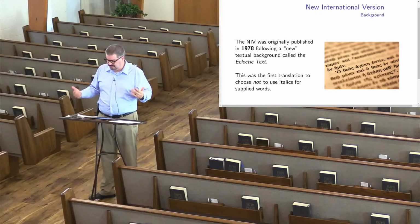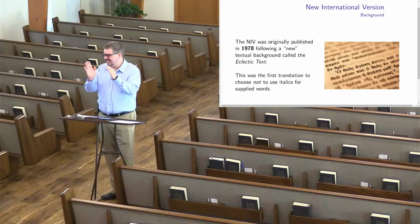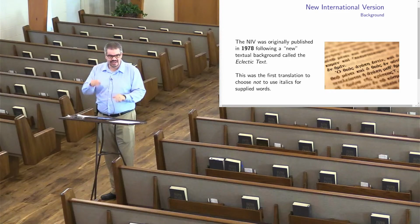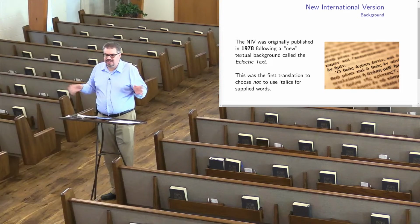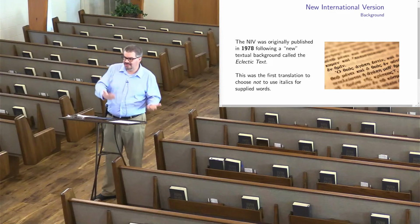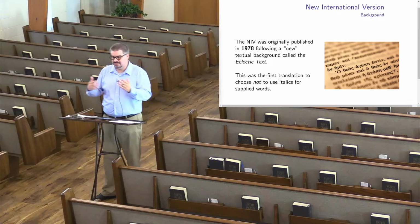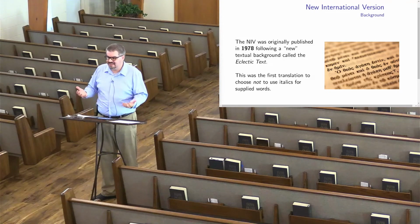However, the belief was, people are reading through the Bible, why are all these words in that funky sideways thing? Why'd they hit Control-I on all these? What's the big deal? Well, we'll just not do that. The problem is, you can't tell which words have been supplied for translation purposes versus what are supposed to be there. You just can't see it. And that is a weakness.